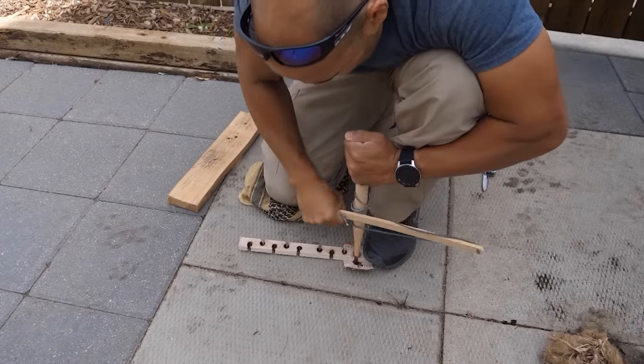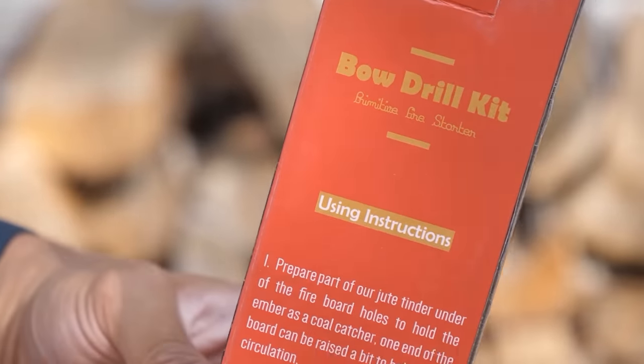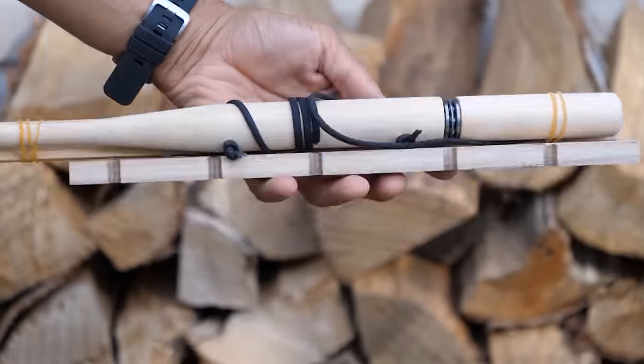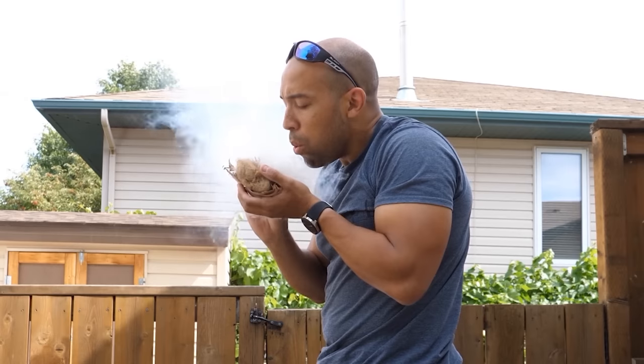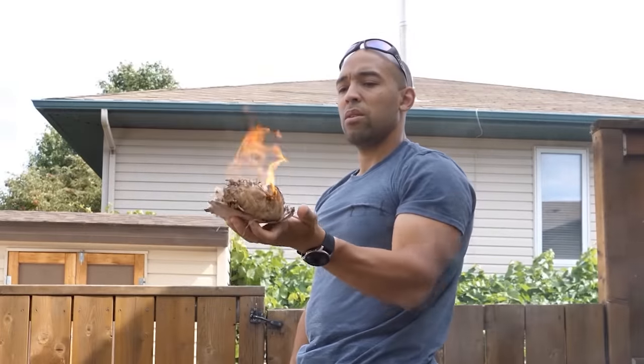Lastly are friction fire methods like the Bowdrill method. I would encourage anybody who wants to learn about the Bowdrill method to get yourself one of these pre-made kits off Amazon. It will teach you the core motor skills involved in the process. This will get you familiar with the concept and give you the confidence you need to try the real thing.